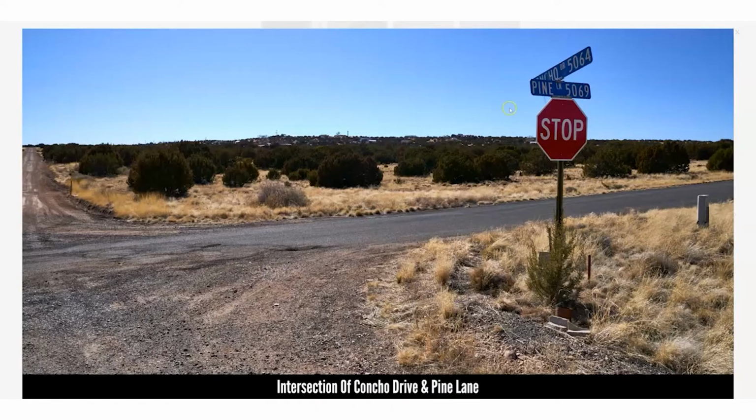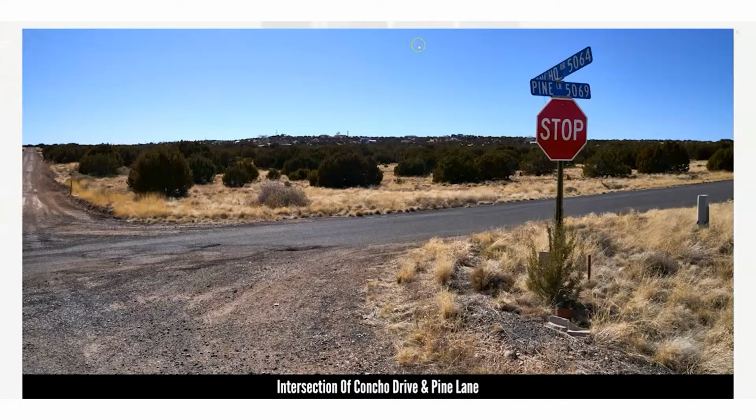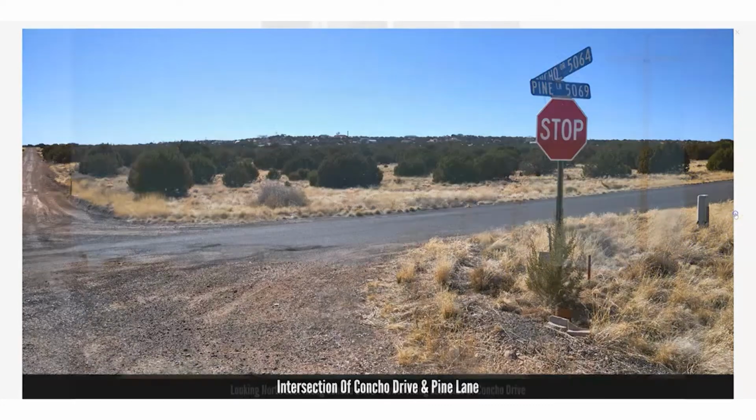Anyway, guys, as we go through the gallery, you can also see what the road conditions are like out here. This property is identified as Concho Drive here on Google Maps. It's also called the 5064 here on Google Maps. In real life, it looks like it's identified as Concho Drive 5064, point being these are road conditions basically right here at the intersection of Pine and Concho. You'll notice, guys, in this photo, there's an underground utility box nearby. We'll get back to that in just a bit.